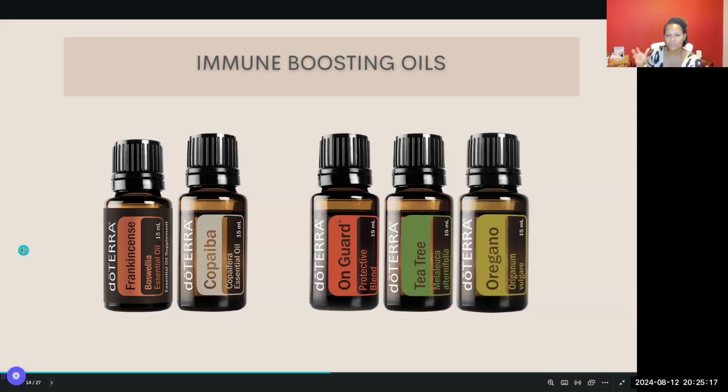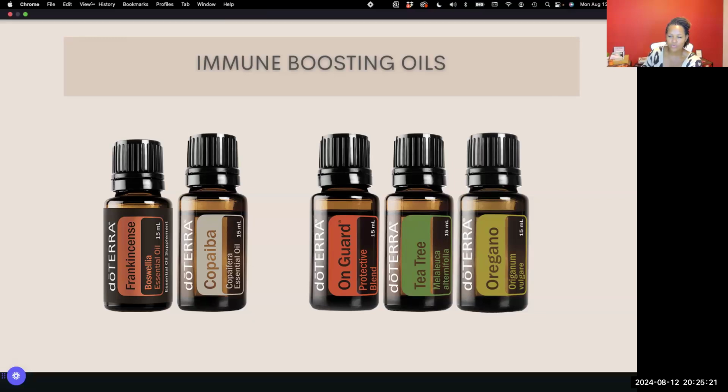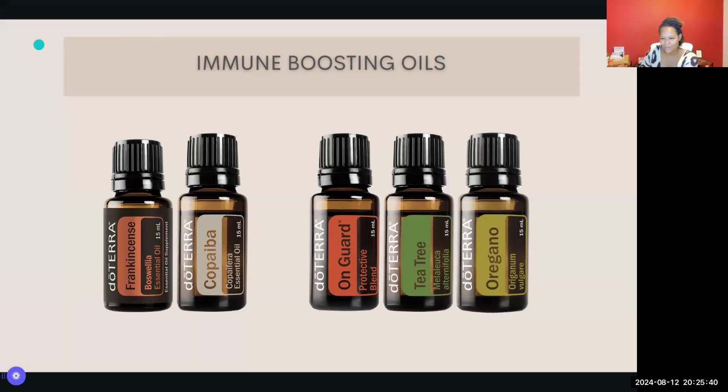Then we have tea tree and oregano, powerhouse essential oils when it comes to protecting the body. So very high antifungal, antimicrobial, antiviral, antibacterial, all the antis you're going to find in these products. And it helps your body do what your body wants to do, which is heal. If you've not been to an Essential Oil 101 class, then go back and watch that video so that you know what your body wants to do and how the oils work with it. All right. So you probably already have some of these.